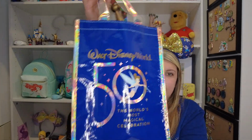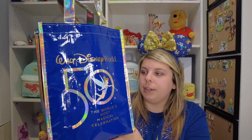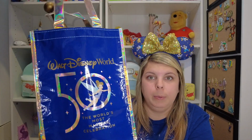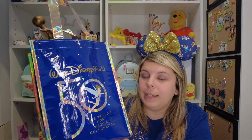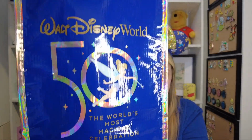And then the next thing I bought was, and I'm definitely not showing this in any order, but the next thing I have here is the small reusable bag, because back in September I bought the medium and the large. I don't know why I didn't buy the small, but I didn't. But they had plenty of them still, so I got this at World of Disney.